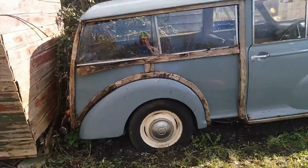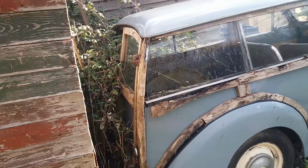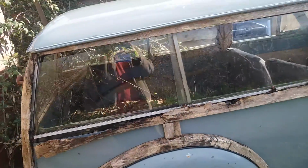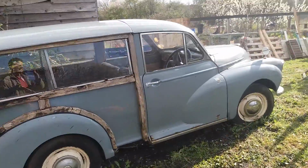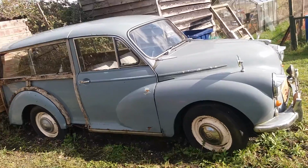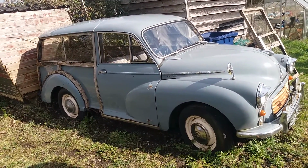Be nice if it was restored as well. Lights are intact at the back there. Looks like possibly glass out the door there. But other than that, not too bad. Wood isn't too bad even, but of course would have to be renewed. Morris 1000 Traveller there. Not to be confused with the Morris 1000 van, which was another very popular vehicle.